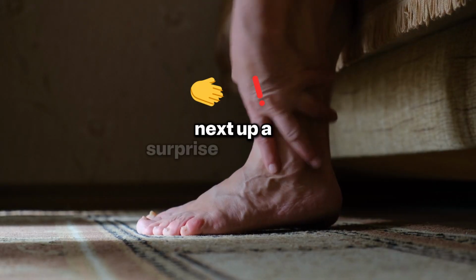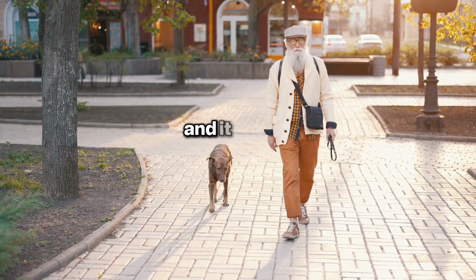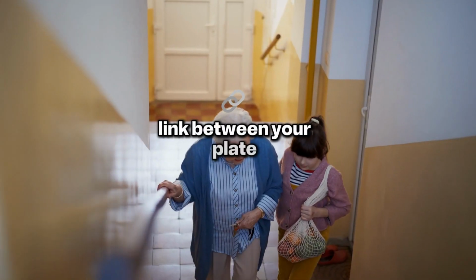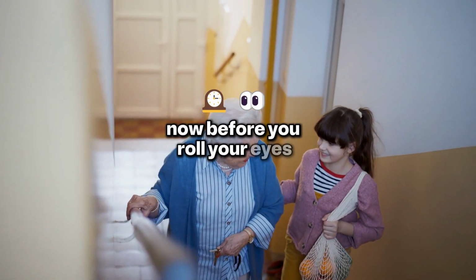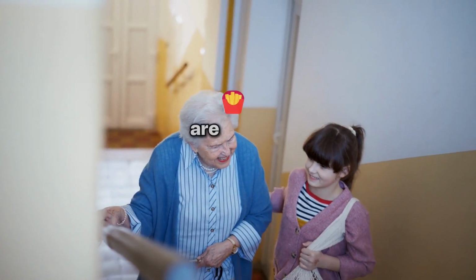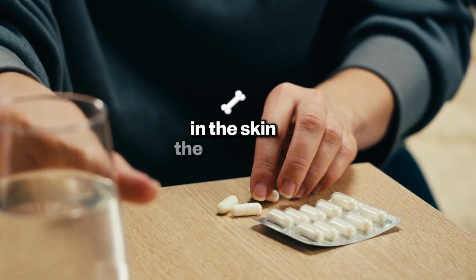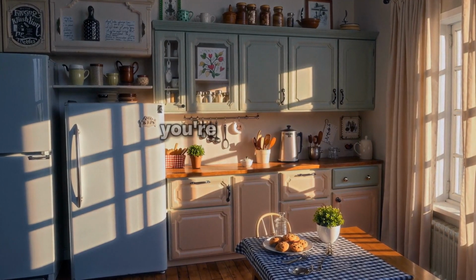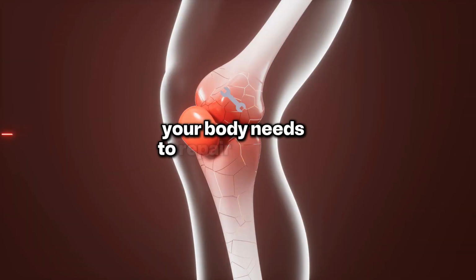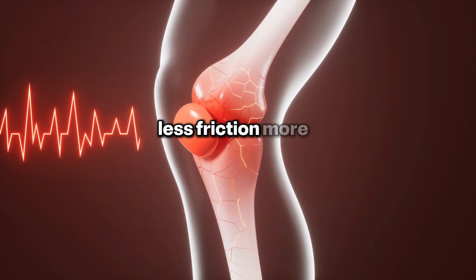Next up, a surprise protein that most people overlook. It's cheap, it's nutrient-dense, and it could be the missing link between your plate and better knees. Sardines. Now, before you roll your eyes, hear this. Sardines are one of the few foods that contain actual collagen in the skin, the bones, and the connective tissue. When you eat the whole fish, you're eating the same materials your body needs to repair cartilage, ligaments, and tendons. That means less swelling, less friction, more mobility.